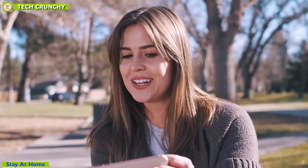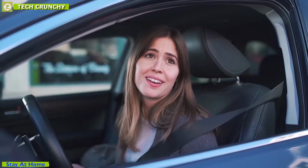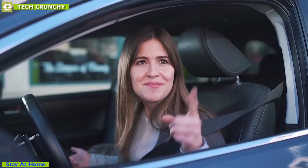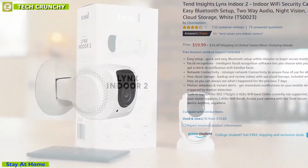Tend also allows you to back up and review videos for the previous 7 days in their cloud storage service, absolutely free of charge. Tend Indoor Security Camera is available on Amazon at $60.